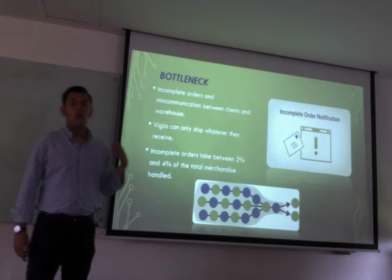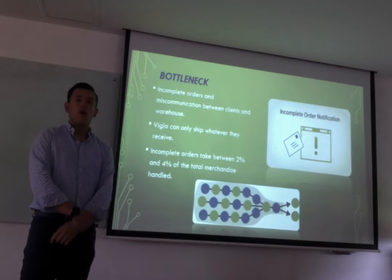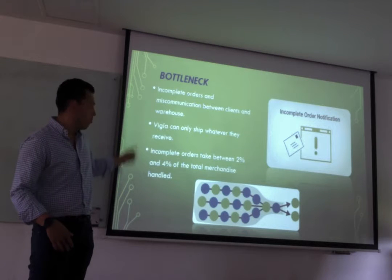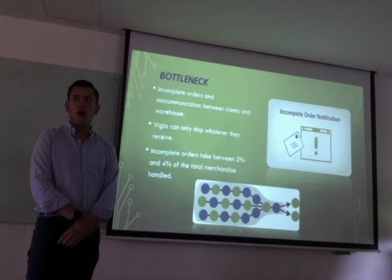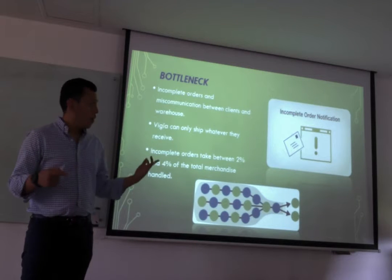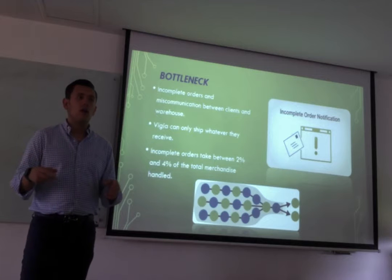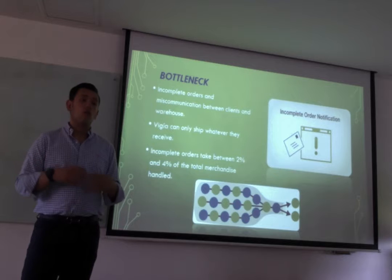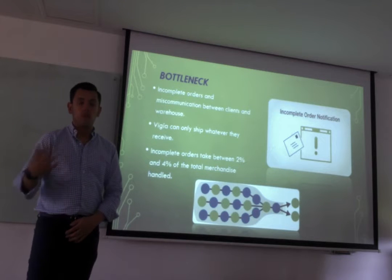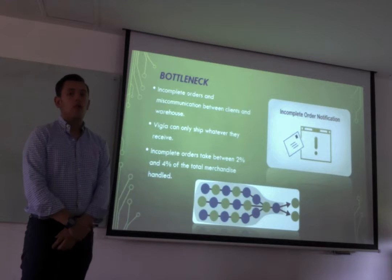Now, talking about the bottleneck, the one we identified in this process that Vigia executes is incomplete orders and miscommunication between clients and the warehouse. What happens is, as Luis Bernal, the operations manager, told us, on several occasions, but no more than between 2 and 4% of the total processes and the merchandise handled, they receive incomplete orders, and that is mainly due to miscommunication between both parties. He gave us an example of how Flamingo was supposed to give them an order of around 10,000 units, and they received only 9,750. So when they were going to ship these units to the next client, they were not able to give the exact amount that they required, and this led to other processes and other problems that ended up being in the bottleneck.